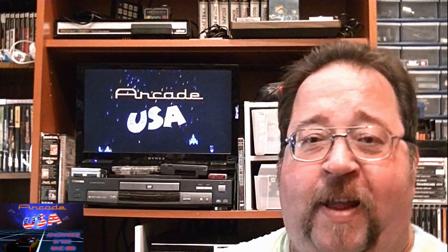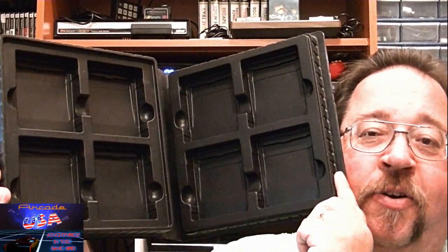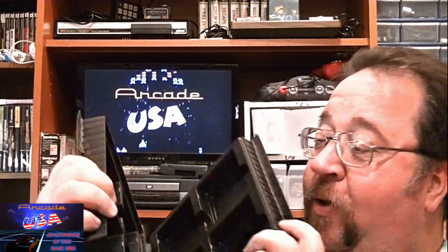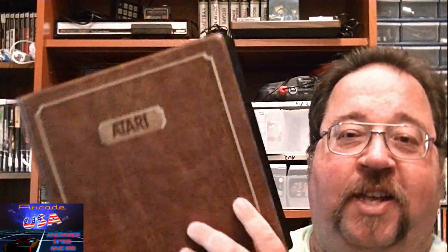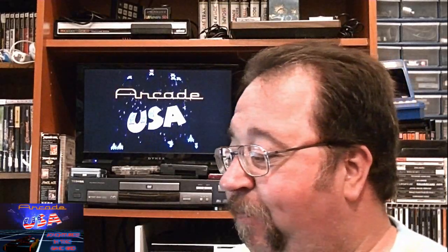First up, I found a really nice Atari cartridge storage case. Pretty cool. Holds 8 Atari cartridges. Pretty awesome. These things are pretty cool. I'm thinking about putting my Coleco branded Atari 2600 cartridges in this to keep them. I don't know if I want to do it. I couldn't pass it up. That was up at Destiny Games. It was cheap, so I just picked it up.